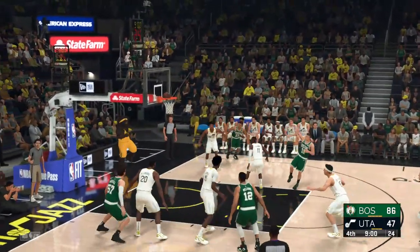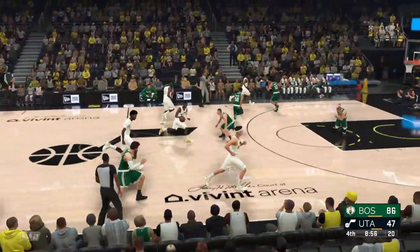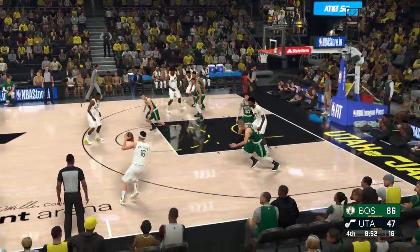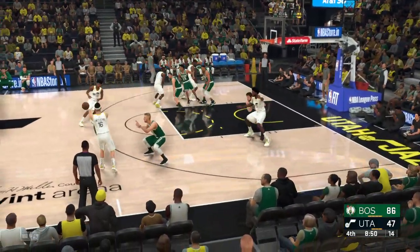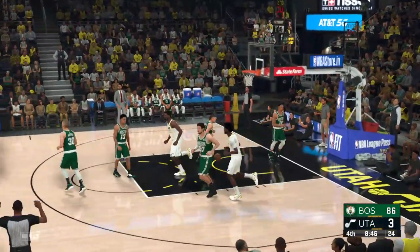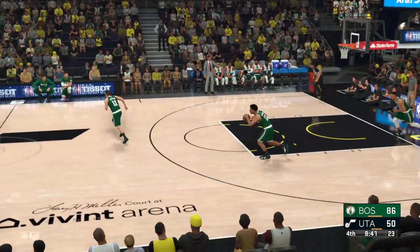Shoots off the step back. It's hauled in by Dunn. Jazz have gone 3 of 4 in field goal attempts since getting things started here in the fourth. Passes it to Fontecchio. Here's Agbaji. Bangs home the trifecta. Proving once again he is one of the best shooters in the league.